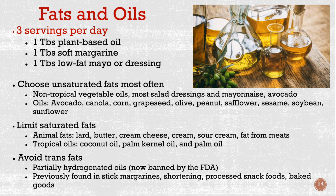Fats, like oil or butter, will always contain both saturated and unsaturated fats. But fats that come from plant sources, other than tropical oils, tend to be higher in both mono and polyunsaturated fatty acids and lower in saturated fat. Where tropical oils, coconut oil, palm oil, and palm kernel oil, as well as fat from animal sources such as butter, cream cheese, or bacon grease, will be higher in saturated fat.